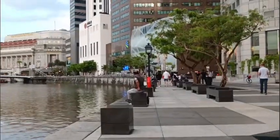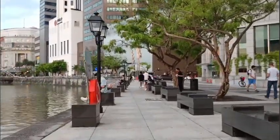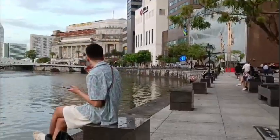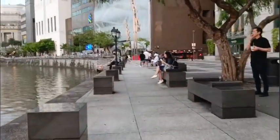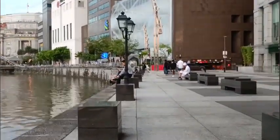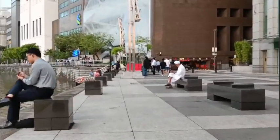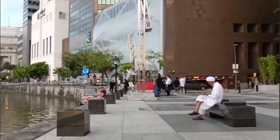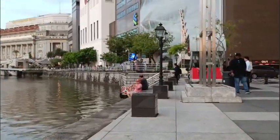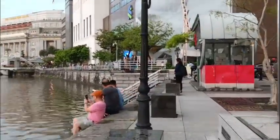Close to 6 p.m. in the afternoon, and now you see a lot of people that have finished their work and going out to find dining places or hang out by the riverside or waiting for their friends or waiting for their partners to come out from the office. Along the way, you will also see a lot of tourists walking. Singapore is a pleasant walk all around the city.